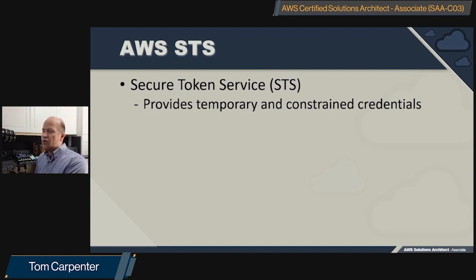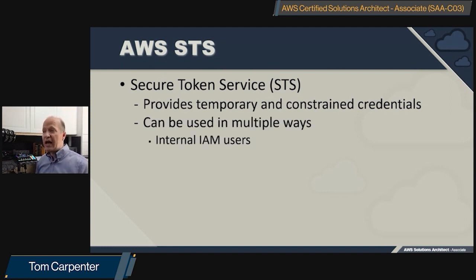And then also they can be used in a number of different ways. So you can have internal IAM users that can request a temporary credential. Rather than it being part of their default permission set, they instead are granted the capability to request a temporary credential. And then they use that to do a thing. So that gives a little better security if you think about it. And I don't have time to get into the theory behind why it's a little better security in great detail, but let's just say it like this.